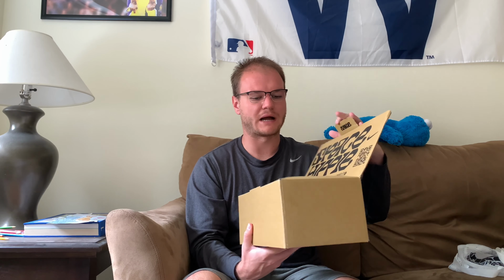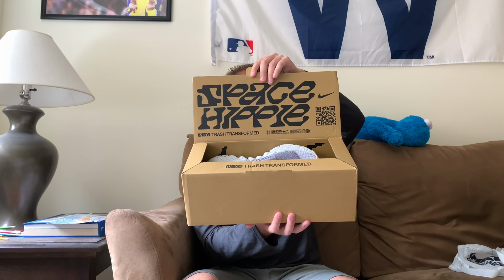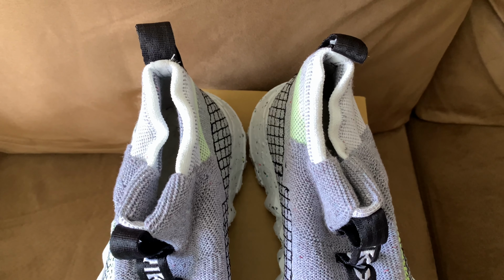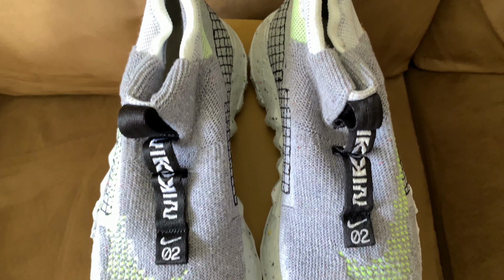Anyway, some details on the box. The box is pretty basic, but inside you get all your branding. You can see the Space Hippie, and you've got the Nike Trash Transform, because as most of you guys probably know, these shoes are made out of old products that Nike never used. And speaking of the shoe, bang bang, here they are, the Nike Space Hippie 02 in the Volt Gray colorway.